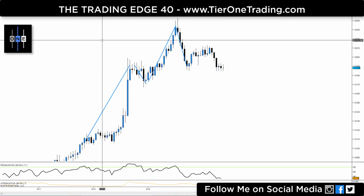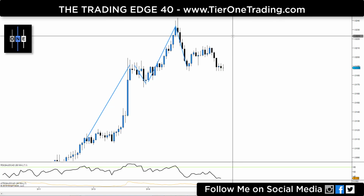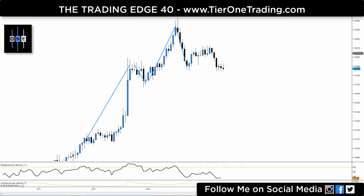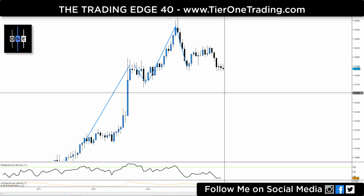No, we haven't retested the highs. What is this little pullback called? Complex pullback. Yeah, it's essentially an ABCD move within the pullback. Okay, so a move within a move. Move within the outside return.